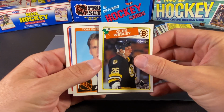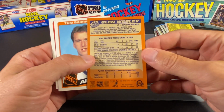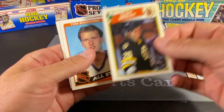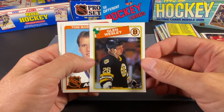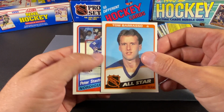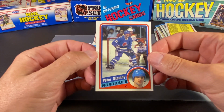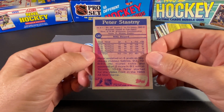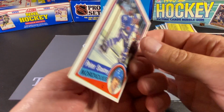Glenn Wesley, who looked like he was going to be a really good player, like an offensive defenseman, and he really just kind of, he was traded to Hartford and went on and played in Carolina. I mean, he had a good career, but I think he had a lot more promise than what he ended up being for the majority of his career. We have Tom Barrasso, and the last card is Peter Stastny. This is from the '84-85 set. This is Topps.